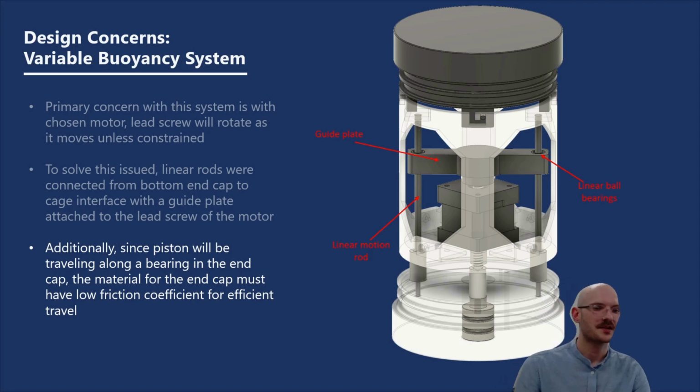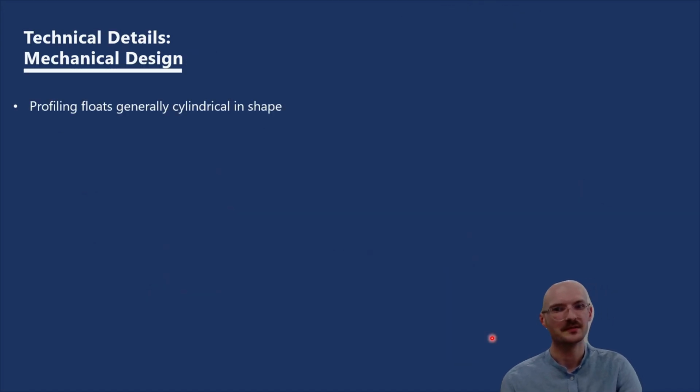So another design concern is that as you have a piston moving alongside the inside of a bearing, there's going to be some type of friction occurring. So it becomes really important to have your bearing material something with a low friction coefficient for more efficient operation. You want to minimize that frictional force, otherwise it could become dominant and cause a lot of issues down the line. So something like Delrin. Delrin is often used in ocean engineering applications, and it has a very low friction coefficient that would allow minimal friction during movement. So now I'm going to move into the mechanical design a little bit.